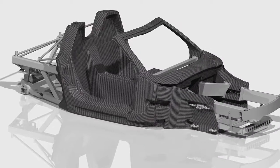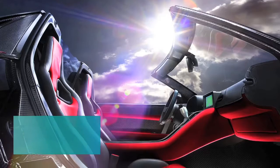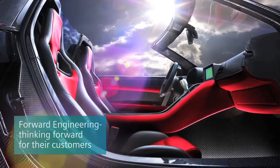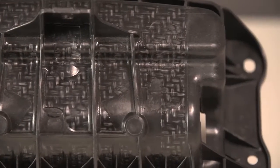The key to the utilization of new materials is to find the best application and best mix of different types of materials. We are experts in the development and engineering of lightweight structures for automotive structures in mass production. Our core topic is how to work with composite materials. We have to think beyond the current technologies, and we have to think forward for our customers.